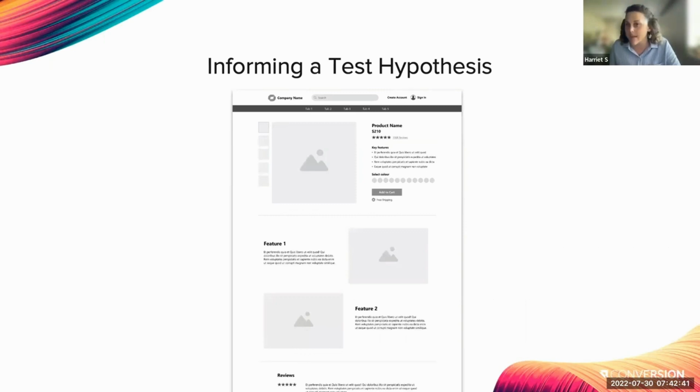And we can, of course, use our expertise. We can use different frameworks we might have to help us prioritize which hypotheses we think are likely to have the best result. But really having user feedback and having users go through the PDP experience to really understand for them what is most important to them, what are the biggest questions that they need a PDP to answer, can help us really focus in on what we might want to prioritize and where we might have the biggest results.